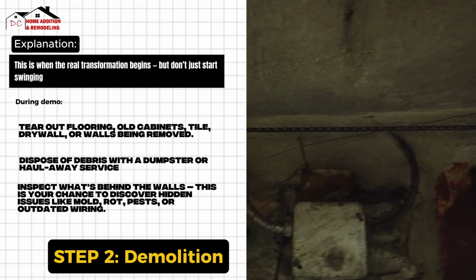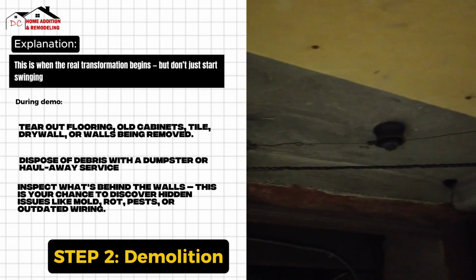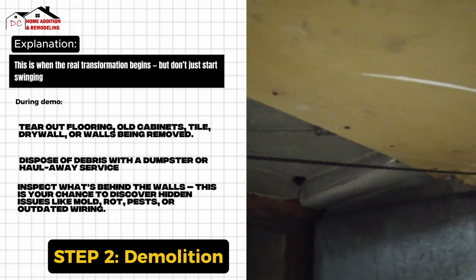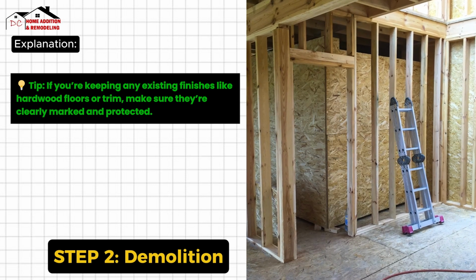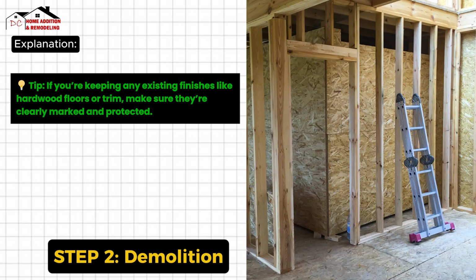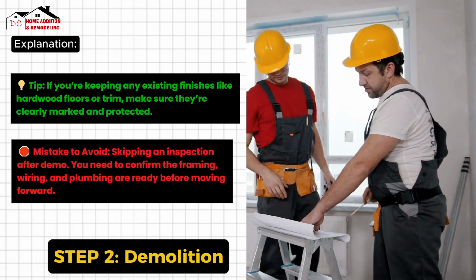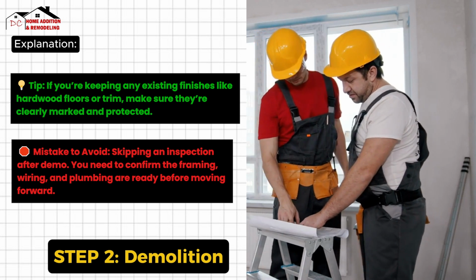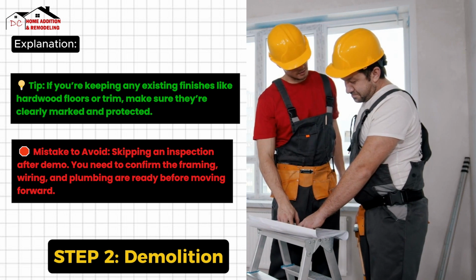Inspect what's behind the walls. This is your chance to discover hidden issues like mold, rot, pests, or outdated wiring. Tip: if you're keeping any existing finishes like hardwood floors or trim, make sure they're clearly marked and protected. Mistake to avoid: skipping an inspection after demo. You need to confirm the framing, wiring, and plumbing are ready before moving forward.